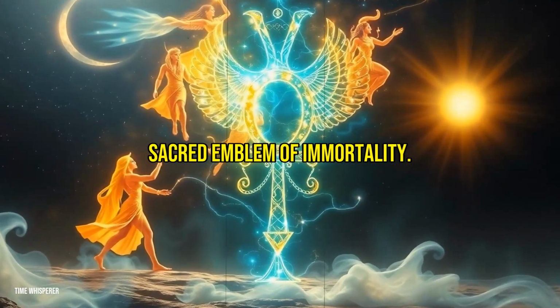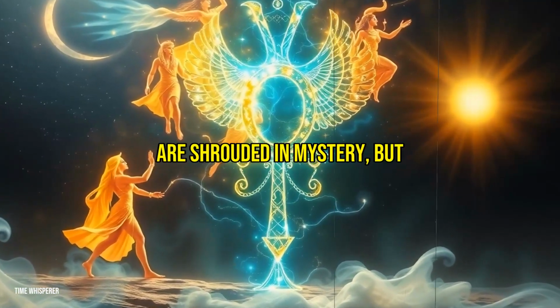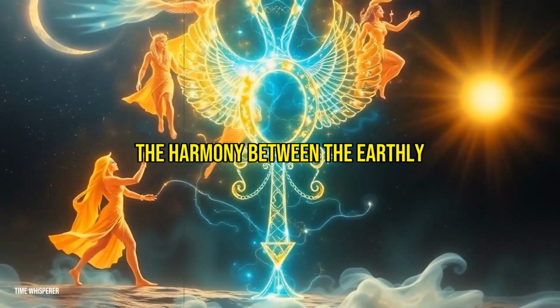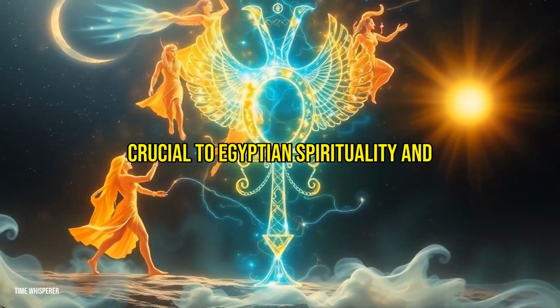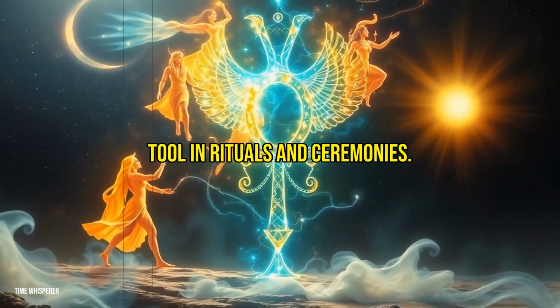It was believed to hold the power to sustain life, both in this world and the next, making it a sacred emblem of immortality. The origins of the Ankh are shrouded in mystery, but many scholars believe it may have represented the union of male and female energies, or the harmony between the earthly and the divine. This idea of balance was crucial to Egyptian spirituality, and the Ankh became a powerful tool in rituals and ceremonies.